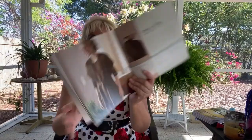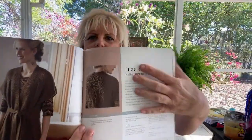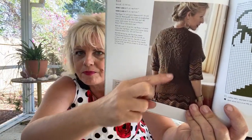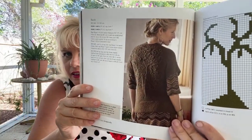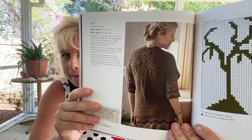This one's really pretty. This is the Tree of Life Ruana. So it's a simple Ruana in the front and back, and then there's some embroidery to make an embroidered Tree of Life on the back. Let's see if there's a better picture of that. Okay, so it's intarsia for the trunk of the tree. Hopefully you can see that. And then I did embroidery for making the leaves on the branches and leaves on the back.